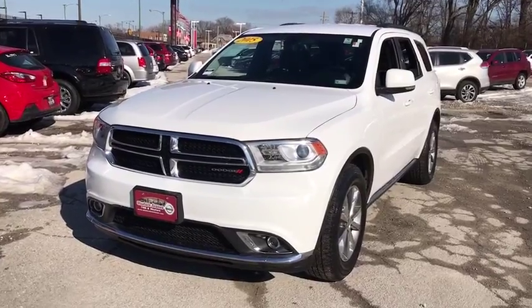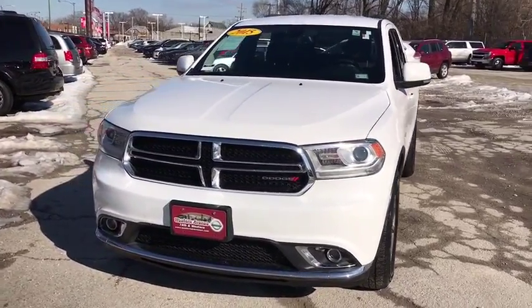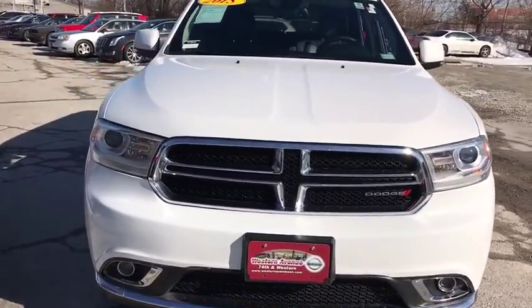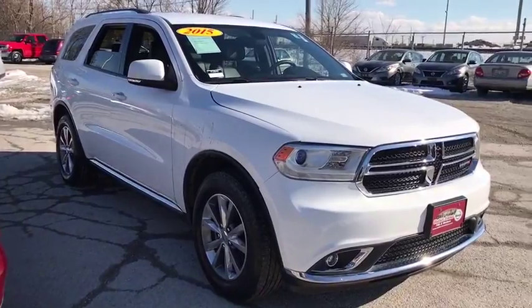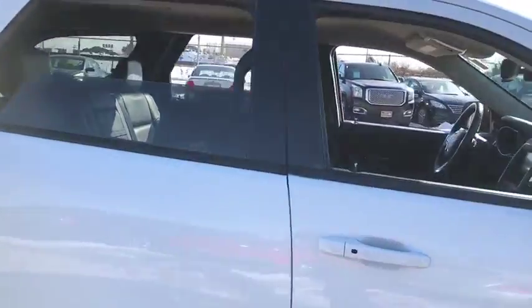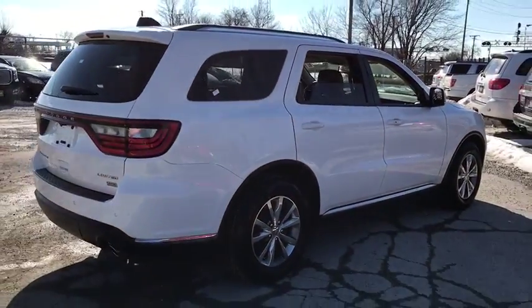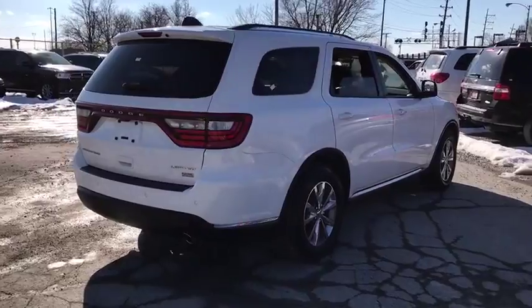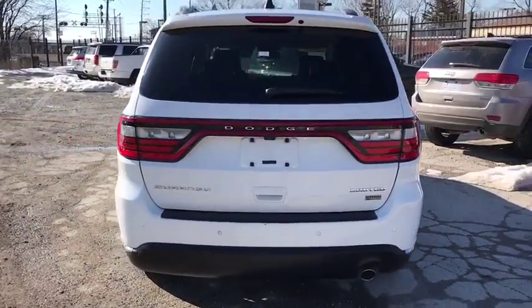The 2015 Dodge Durango. The Durango allows you and your family to travel in style and comfort while towing your camper or boat. It offers more interior room and towing capability than most midsize SUVs and has an available third row of seating. Underneath are sturdy body-on-frame mechanicals and the option for a powerful V8 engine. This vehicle has less than 50,000 miles.